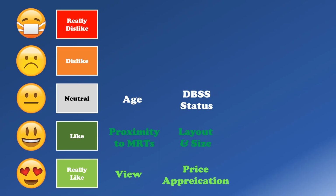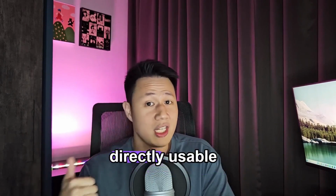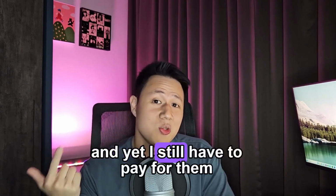The first thing that I dislike about the unit is the bay windows. This was built around the 2010s, which was the era of the bay windows. I don't like these bay windows because they take up floor space, they are not directly usable, and yet I still have to pay for them.